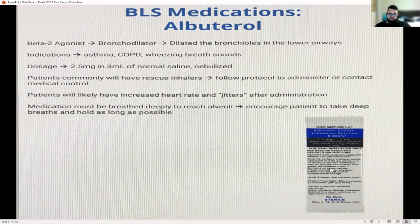However, it is a beta agonist, and while we give it for beta 2 agonist purposes, which is lung issues, it will affect beta 1 as well, so it will increase heart rate. So they'll feel jittery and kind of hyped up afterwards. Be careful giving it to patients that are tachycardic already. You don't want to make their tachycardia go higher. At that point, you kind of have to decide, do I want them to breathe or do I want their heart rate to jump up? Kind of hard to decide there, but I would say if they've got a pulse, it's ABC, right? So just use your best judgment there.